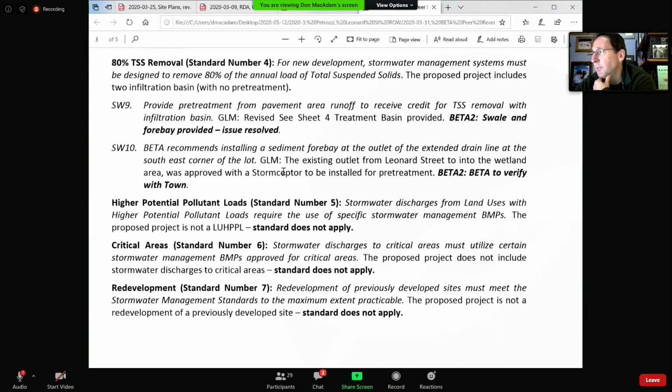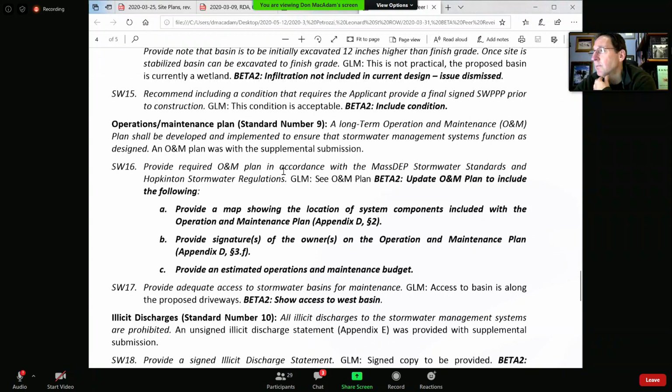We add another condition, SW15, that a final signed SWIP would be issued prior to construction. So we assume that's amenable. Yes.